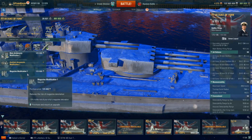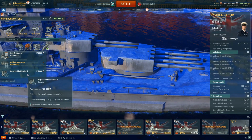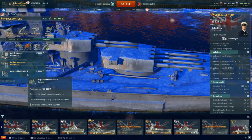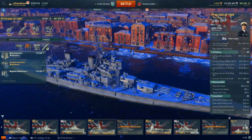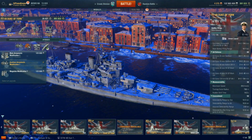Of course, if you don't wish to go Hood, there's Magazine Mod 1 for the 70% reduction in the chance of your ship being detonated. Of course, if you're really worried about that, detonation flags would be a much better choice, but if you don't have any, there's Magazine Mod 1 for you.